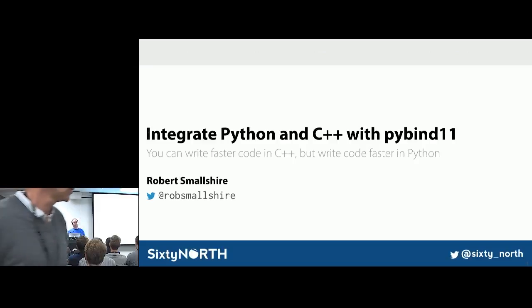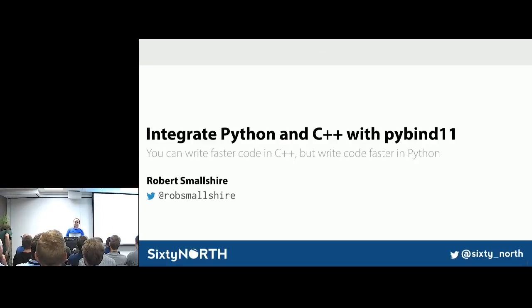It's fair to say that my use of C++ has tailed off in the last 5 or 6 years, simply because of the kind of projects I've been involved in, and to use an unfortunate metaphor, my C++ has become a bit rusty. So some of the C++ you see here might remind you a bit more of C++ 98 rather than C++ 17. So I'm going to talk about integrating Python and C++ together with a library called pybind11.